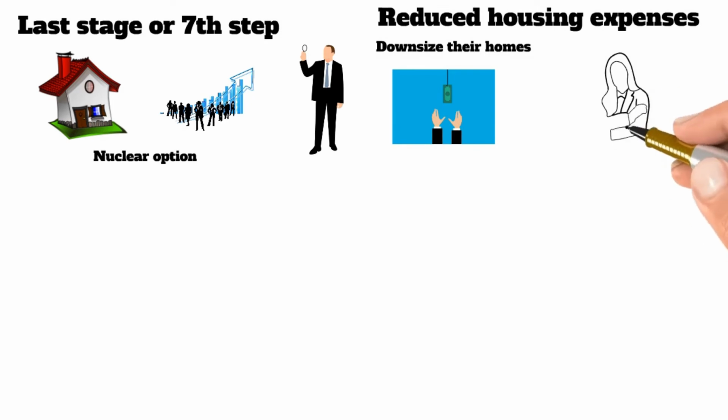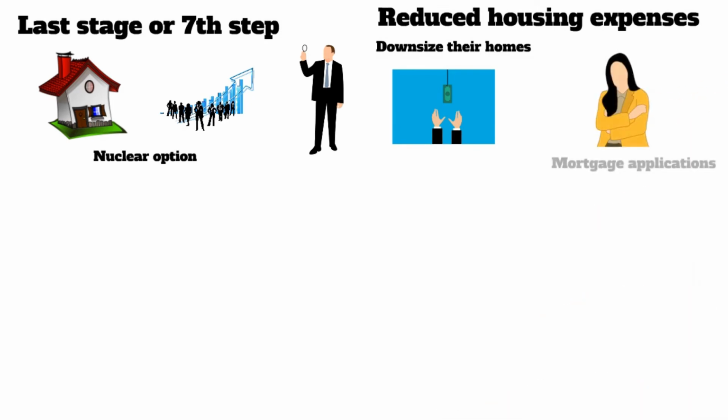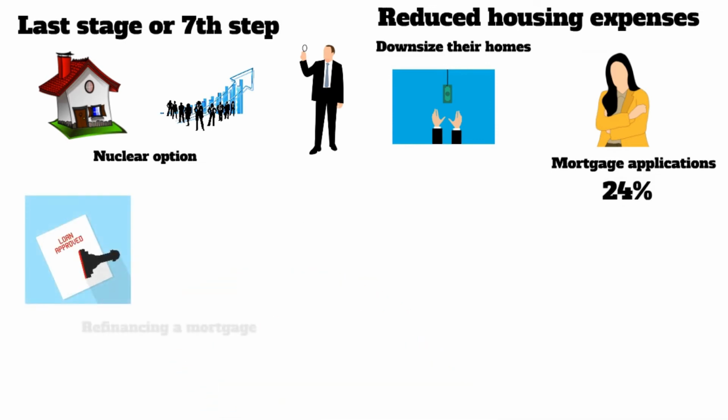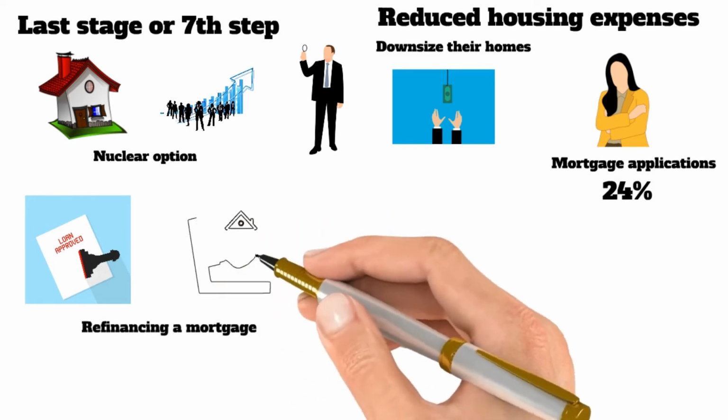According to the general rule of thumb about mortgage applications, which is 24%, this number is far higher than that. Lenders favor borrowers who spend around 24% or more of their income before taxes on their housing costs. Another option is refinancing a mortgage in order to get a cheaper interest rate and monthly payment on the new loan.